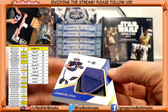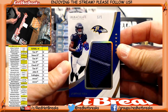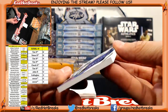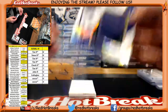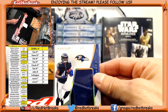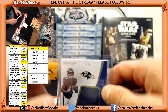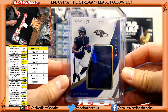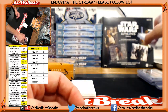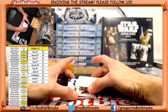Oh, look at that. Man. Oh my gosh. 5 of 5, Reynolds for the Ravens, Justice Hill glove card. Crazy. I mean, there's just some really cool stuff in here this year. 5 of 5, glove card. I'll be very anxious to see what the regular stuff will be like.